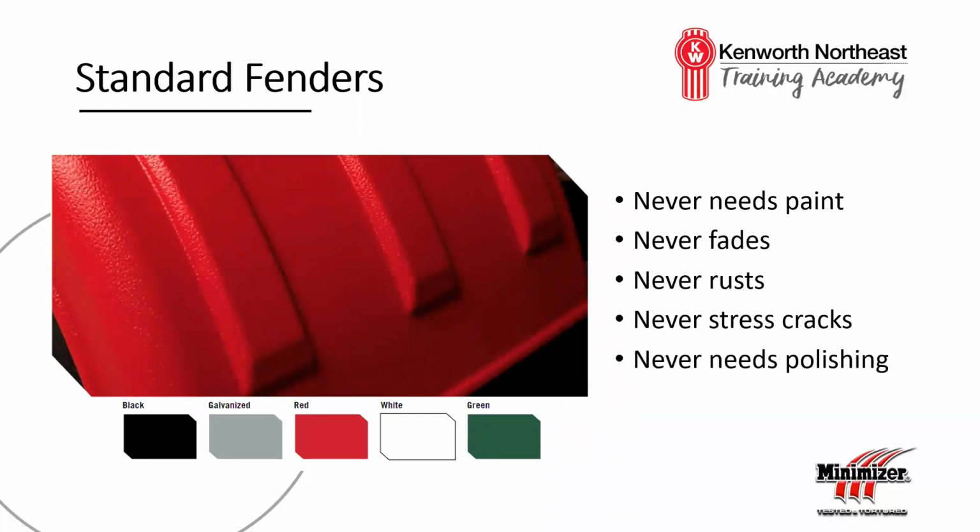Basically our fenders, and this was from the very beginning, the idea was to make a fender using a poly material versus obviously steel, fiberglass, or plastic. The purpose of that was basically the weather in Minnesota. Dick wanted to build a fender that would stand up to the weather, not crack, never fade, never rust, doesn't need to be polished. With our standard poly fenders, we offer them in 5 different colors. These standard ones never need to be painted. They keep their color, and they're nice.